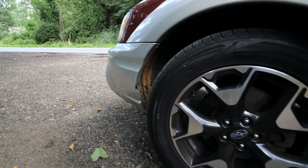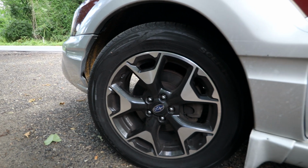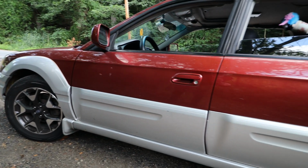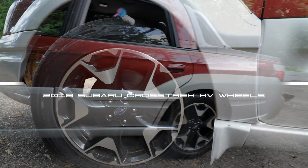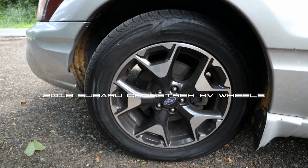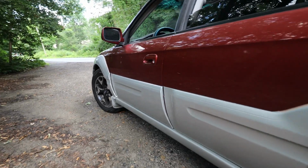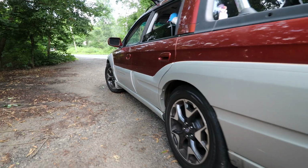Okay, going over the modifications on the Baja and the condition I have it in at the moment. Let's check over, see where it's at, and what I've added to the vehicle. So far I've added a new set of wheels off of a newer, I believe it was a 2016 Subaru Crosstrek, and I gotta say, the new wheels look fantastic on the Baja.